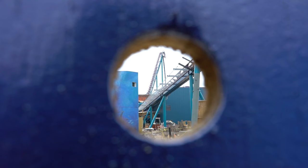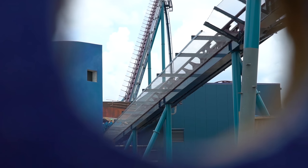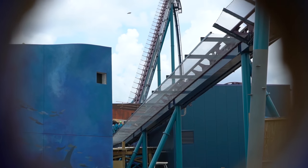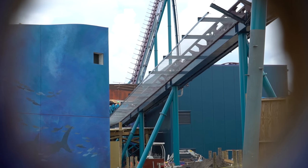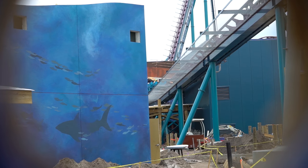Here's a look at the final brake run and the lift coming in. Look at how awesome that's gonna be. I'm looking through a little tiny hole in the fence. But you can see people working on the train up there and everything. Pretty neat stuff. There's the hole that I was just looking through.